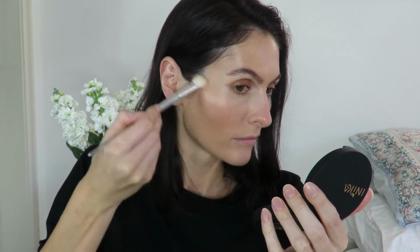Okay, for highlighter, I'm pretty excited. I have the Inika Baked Mineral Illuminizer in Dewdrop. Whoa, this is so beautiful. Pretty expensive. I think it was up around the $50 mark, but when you consider the size of it, that's going to last me a long time. Well, maybe not for me. You all know I love a highlighter. So let's go in. And I might just put just a little bit above my brow arch.